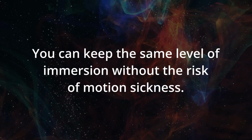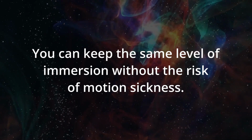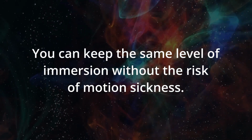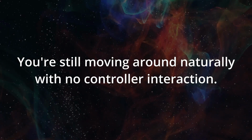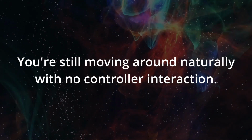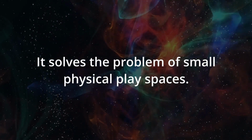The good thing about this is that you can keep that more immersive sense of presence you get with normal walking within fixed-off environments with the same low risk of motion sickness. You're still moving around the virtual world naturally with no learning curve and no need for controller interactions. And on top of that, it solves the issue of small play spaces.